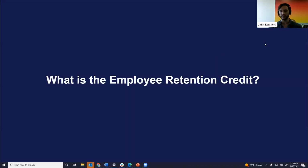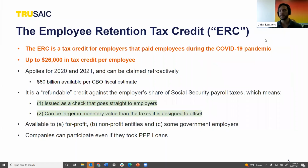So what is the Employee Retention Tax Credit? Before I dive in, the last thing I'll share is that we will have poll questions throughout the session. In addition, if you have questions as we go along, please feel free to submit those into the chat. As we get towards the end of the session, I'll do my best to either address those questions, or if we don't have time to get to them, we will circulate answers to those questions to the group.